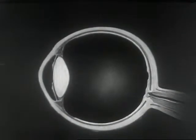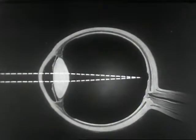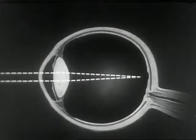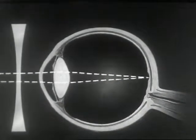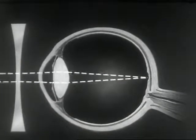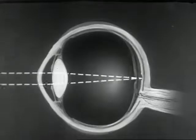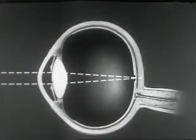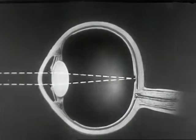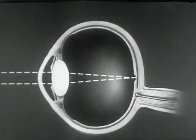This is nearsightedness, which results when the eyeball is too long from front to back. The focus is in front of the retina. This defect in vision may be corrected by wearing concave lenses. When the eye is too short, the image is formed back of the retina. This is farsightedness. By accommodating the lens, proper focus may be attained, but this stress may lead to discomfort that can be relieved by wearing glasses.